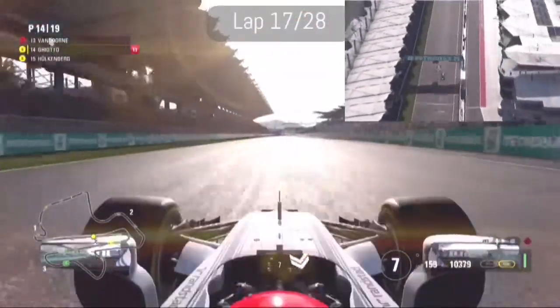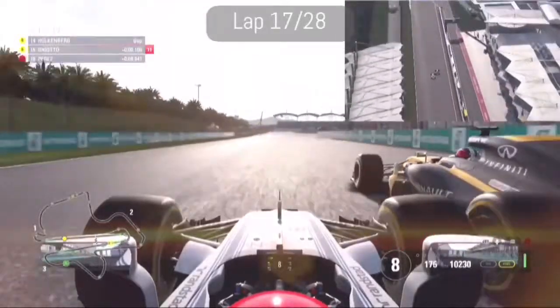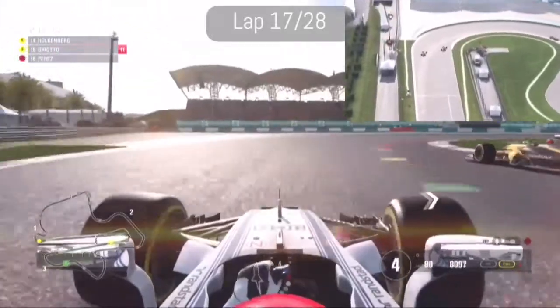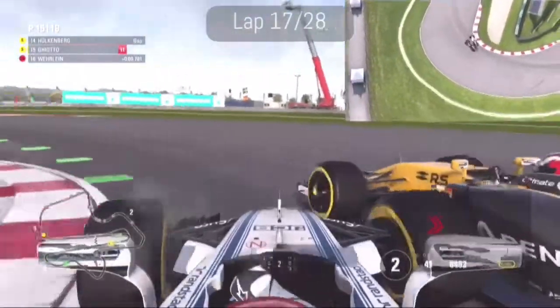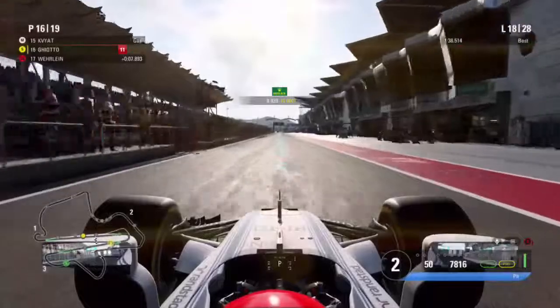But now cutting on to the start of lap 17, and we're now under pressure from Nico Hulkenberg in his Renault as he tries to go up the inside into turn 1. We try and hold it around the outside, and this is going to be side by side heading into turn 2. We've got the inside line, but we lock up and we make contact with the Renault driver, and we've lost a bit of our front wing.